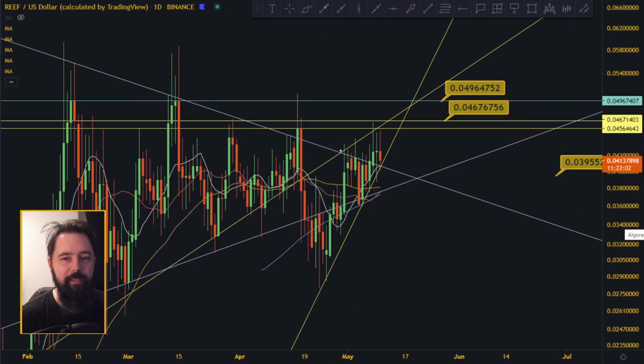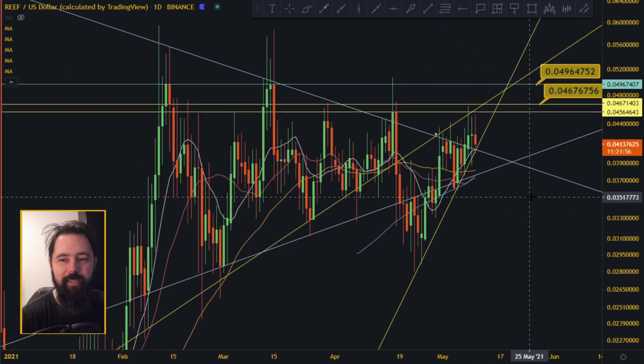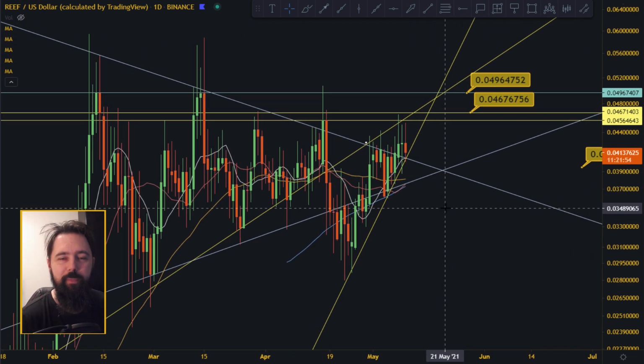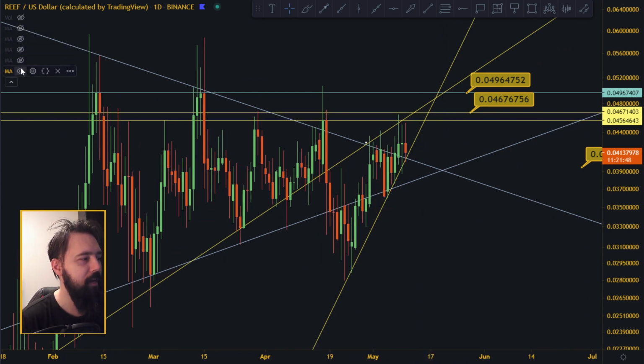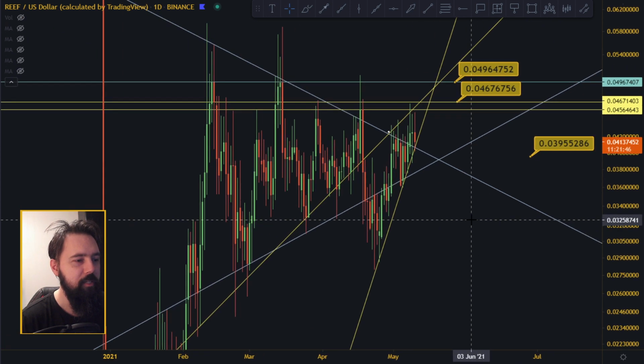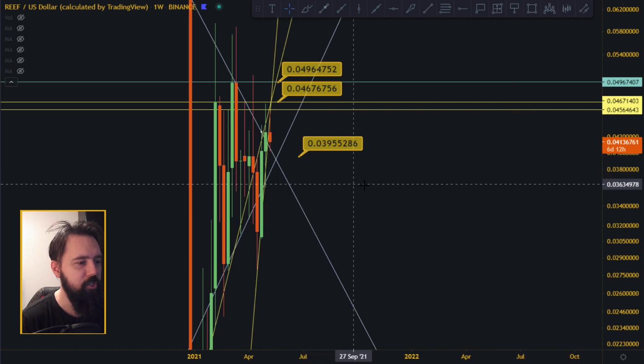That said, let's make the charts bigger, my face smaller, always a good thing, and see why there are so many lines on this here. Now, don't be intimidated by the lines. There's a method to the madness, so I'm going to explain everything very nicely to you, what's actually happening here. I'm going to also explain all the numbers. Maybe we should start with the weekly chart. Yeah, the weekly chart, we can just explain the numbers.